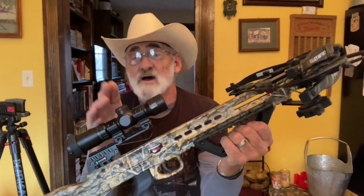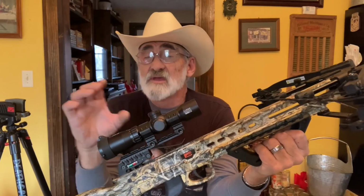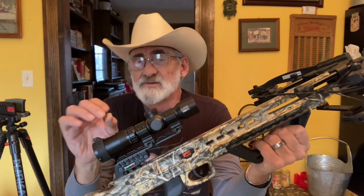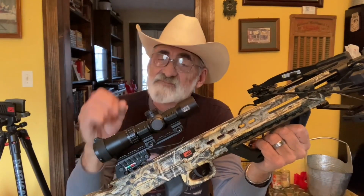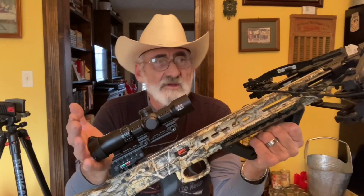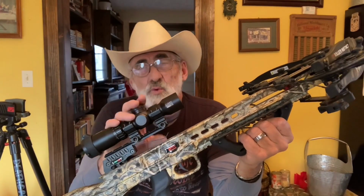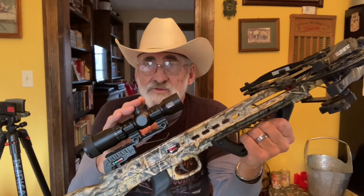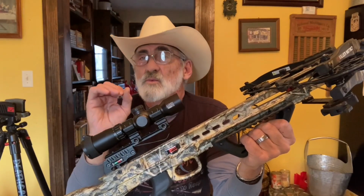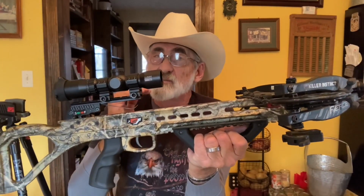Now, it comes with an optic, and this is a 1x5x32, and it has lighted reticles and mil dots. You set it in at 20 yards, and then the next mil dot will be 25, the next mil dot will be 30, the next 35, and so on and so forth. I think this one goes up to 60 yards if you're comfortable with that. Now, I try to get my shot set up between 25, no more than 30, if possible. But I practice those longer shots if I feel comfortable with the shot. And that's going to be up to you, where you're comfortable shooting and you're consistent every time.